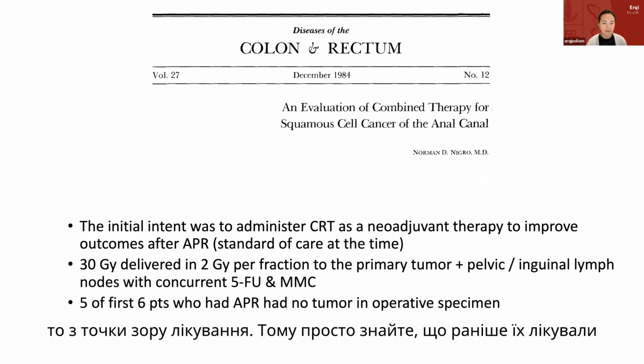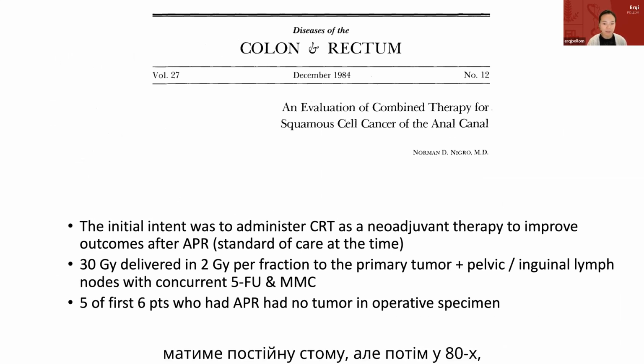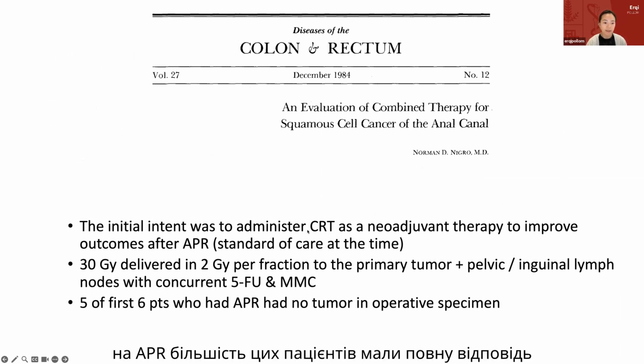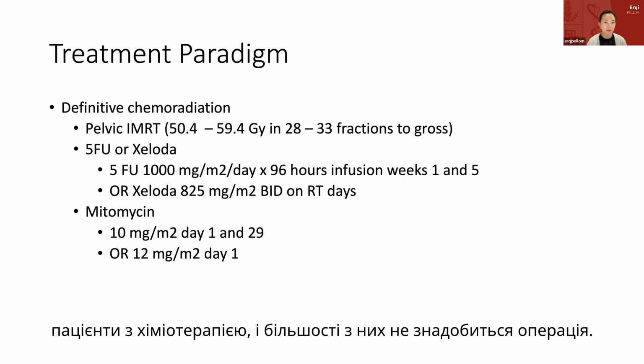And then in terms of the treatment, just know previously these were treated with surgery. So an APR surgery, like I showed on the previous slides, in patients would have a permanent ostomy. But then in the 80s, Dr. Nigro found that in patients who received chemoradiation prior to APR, the majority of these patients had a complete response of their tumor to just radiation and chemo alone. And so that's led to our current standard of care for anal cancer, which is to treat these patients with chemoradiation alone, and most of them will not need surgery.